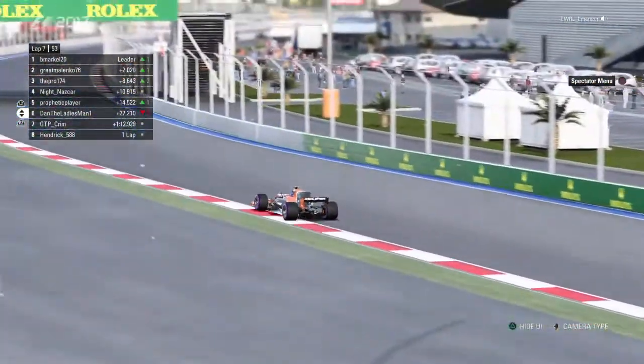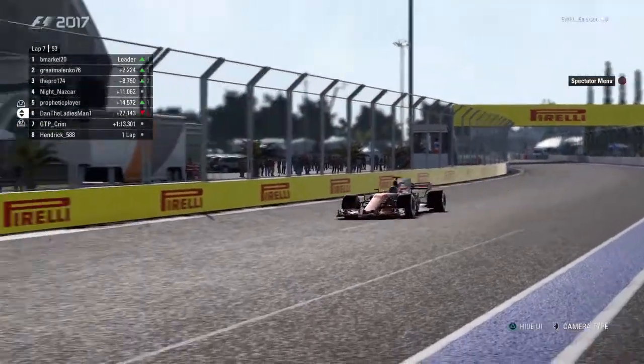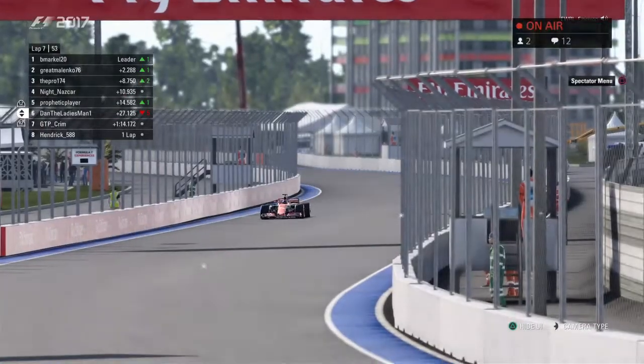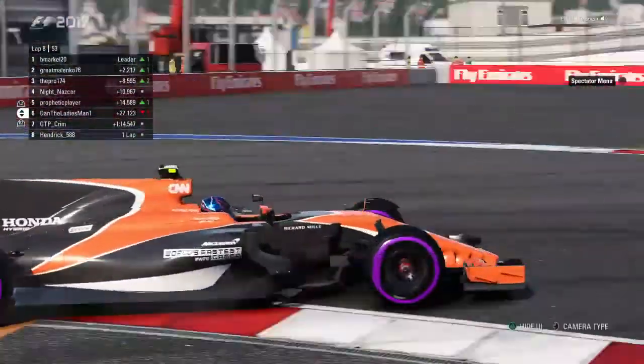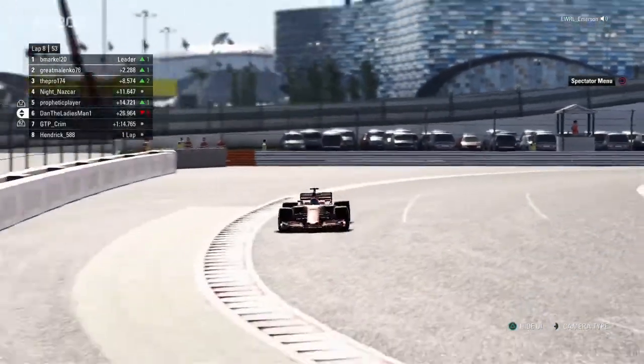Right now, 6th place, 27.2 seconds back of race leader Tyler Markle. I'm sure if Dan can gain all that back, can he go to the end on this set of Ultra Softs?